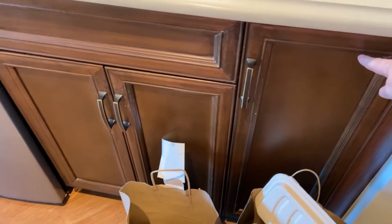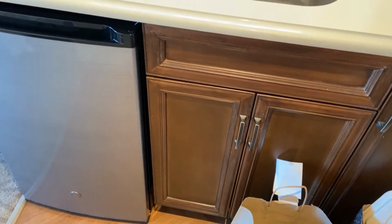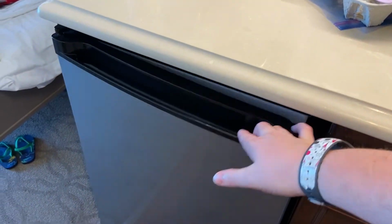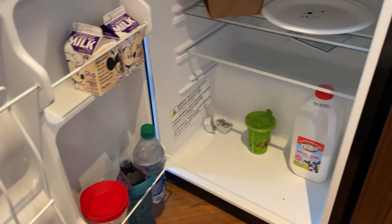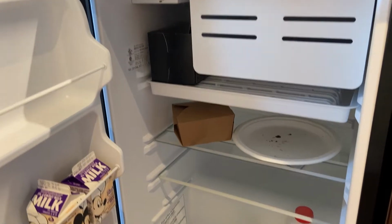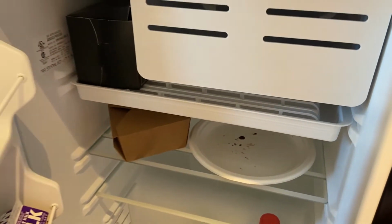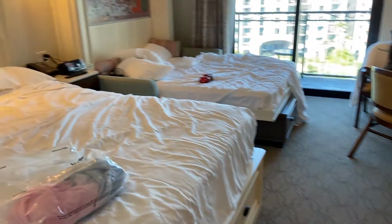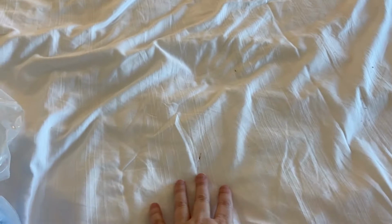Here's where the trash is. I won't open that for you. Here's what we've been using for the trash. They do a good job of emptying the trash daily. Here's the little fridge. So we've got milk and drinks in here. We got all our leftover food. We did go to Gideon's, and we've left a cookie right there. So the baby just comes and takes bites of cookies as he sees fit. And because of that, there's little chocolate handprints everywhere in our room.